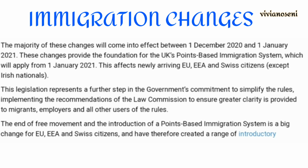The legislation represents a step by the government to commit to simplify the rules, implementing recommendations to ensure clarity is provided for migrants, employers, and all users of the rules.